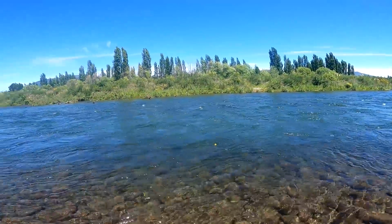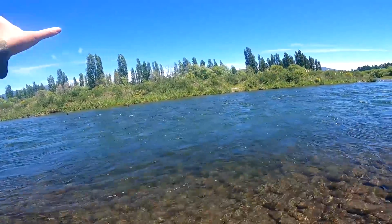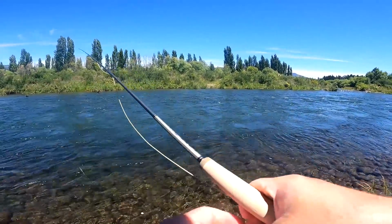Oh, come on. 2 in a row. All right, that's cool. Doesn't even hurt, not even bothered. Didn't even want to land him. He was a lot smaller than I thought. Doesn't hurt at all.